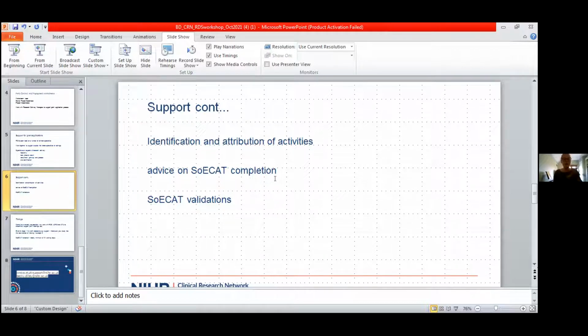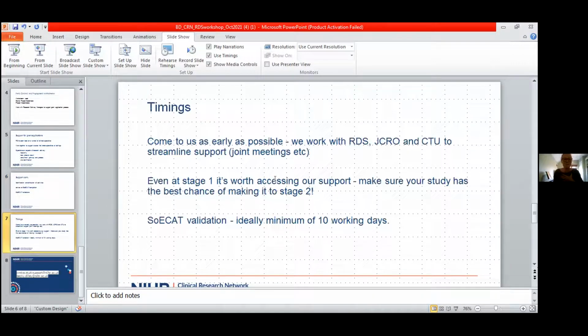So don't see the SOCAT and panic. Don't think you're on your own. We're here to help, and we're gaining lots of experience in creatively using the form to make sure it fits for any given study. So don't struggle alone on that one.